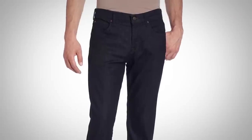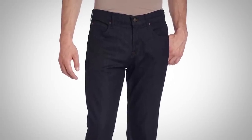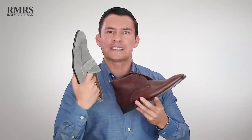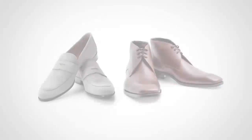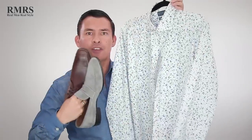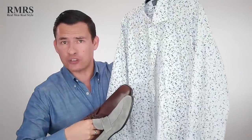Now, taking that same indigo pair of jeans, but I want to change things up. Let's say I want to start the base with these, or maybe I wanted to go with these right here. I wanted to bring in some suede loafers. I could go with either one of these, and I could match it with a shirt like this, and all of a sudden, I've got something that I don't have to wear a jacket for.